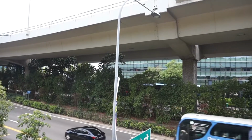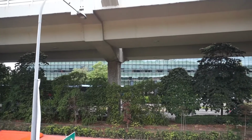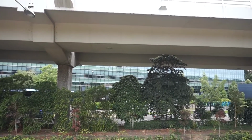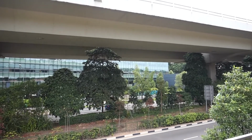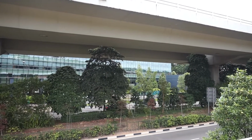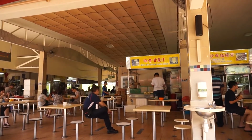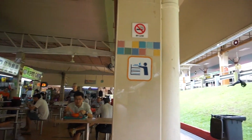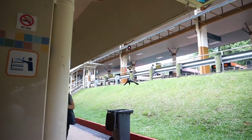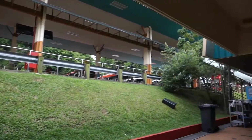And also across the road, you can see that there's a highway, and behind the highway there's buildings, and behind this building there's also 2 more buildings, and after that is the sea. So basically you are being blocked from the sea breeze on the back, and then if you look all the way to the other side of the food center, you are actually seeing that there's a bus interchange here, and behind the bus interchange is actually Mount Faber.